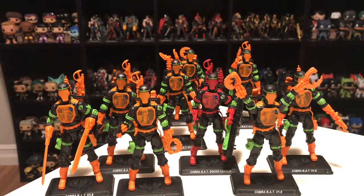But next up, I want to take a look at some of the figures that were available at the convention, but weren't included in the set. So yeah, let's take a look at those.